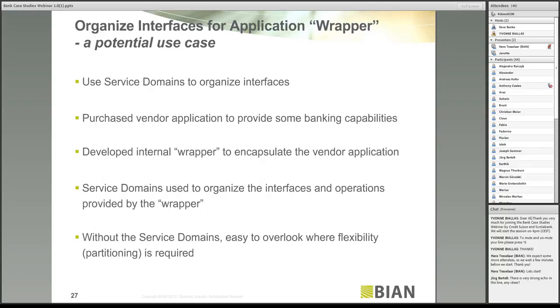At the same time, there is a desire to encapsulate the vendor application within the bank so that the rest of the banking applications do not directly interface with the vendor applications, in case the interfaces are not exactly the way we want, or we anticipate a change potentially in the future. So it is in fact quite a common practice to develop a wrapping layer to encapsulate the vendor application.